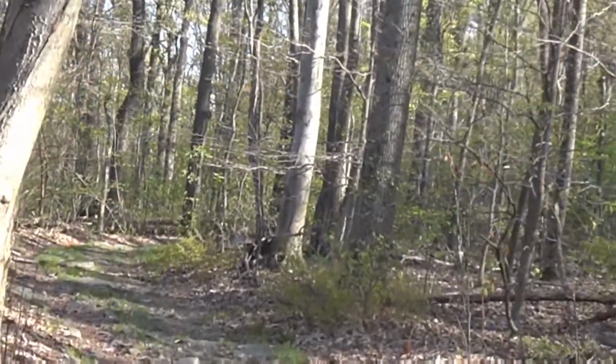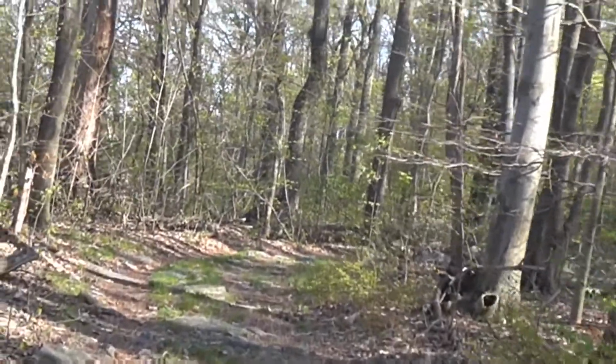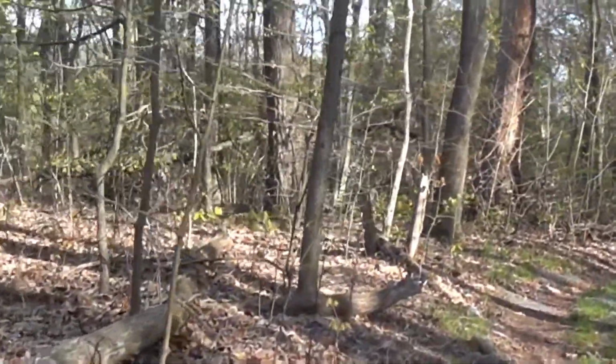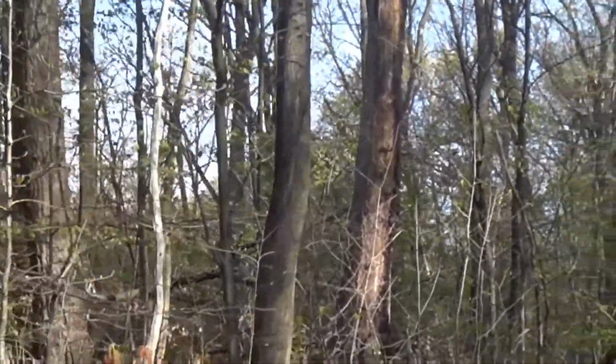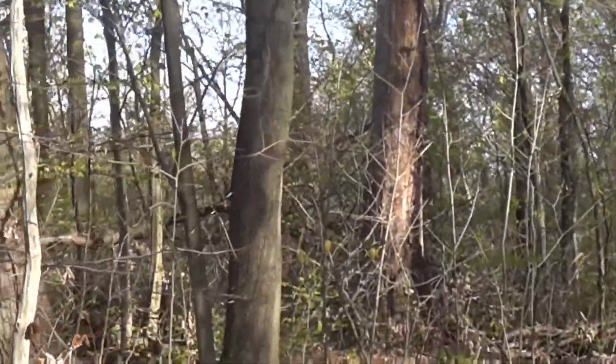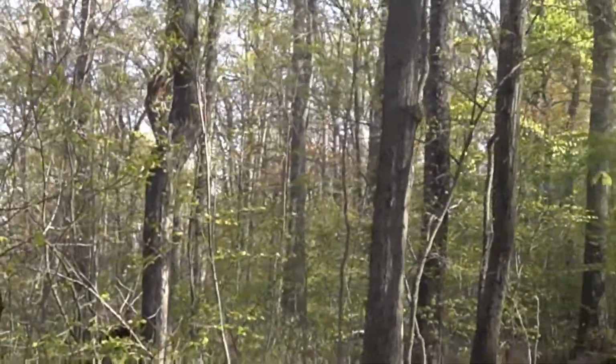It got nice last night. Probably only got down to maybe 32, maybe 35 even. I don't know, it didn't get that cold. But it's nice out now, I'd say in the 60s. And it's, what was it, about 8:30? 8:44. 8:44 in the 60s already.